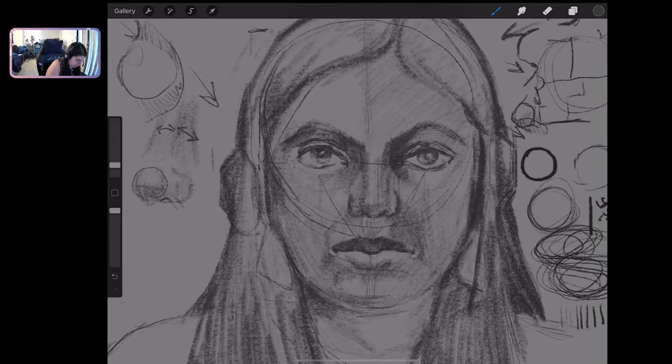I switched to a kind of lighter gray, and I'm really digging it. It's giving it more of that graphite look. Don't forget the other eye. We don't want one good eye and one wackadoodle eye. I'm going to start some more shading around that area too, like my temple has a little bit of shading on it. I made a little bit too much forehead.